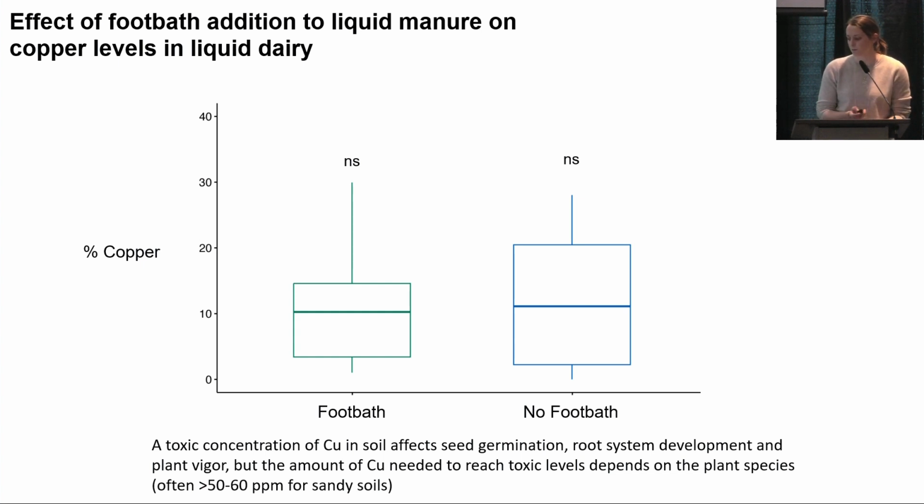This is just something I wanted to point out, because given some of our samples were fairly high in copper, it is something to keep an eye on if you're regularly applying liquid manures to certain parcels of land. Keep an eye on the copper levels, because it can reach toxicity levels, particularly in sandy soils.